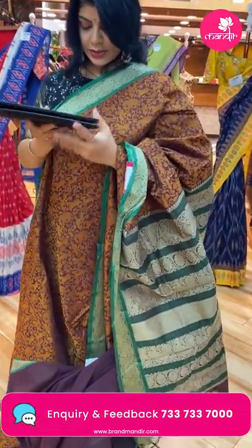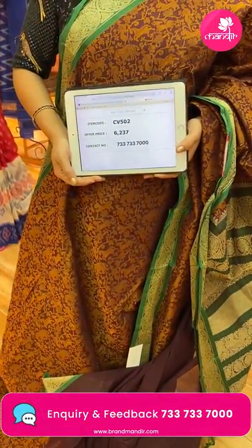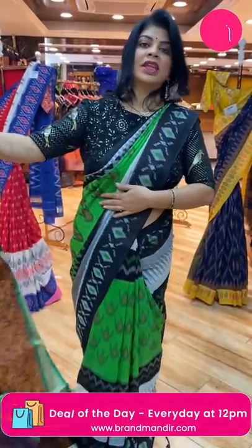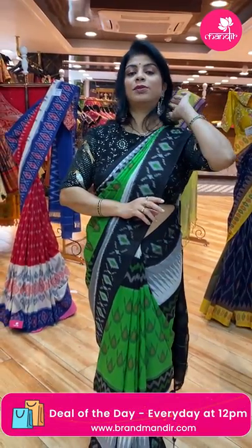Saree pricing and details. 6237, CV502 is the code. Very pretty kanchi cotton.